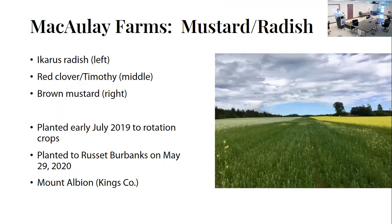This was a trial that we did at Macaulay Farms. And this is what we have in the picture here. On the left-hand side with the white flowers, this was Icarus radish, which is an oilseed radish. The middle was Timothy and red clover, and there's our check. And on the right was brown mustard, Centennial brown mustard. This was planted in early July 2019 to these crops. And then it was planted into russet Burbanks on May the 29th, 2020. This was in the Dundas area, Mount Albion area of King County. And this was mowed and incorporated last year.